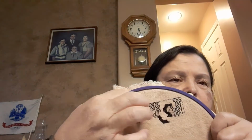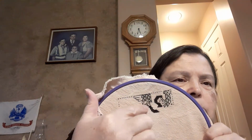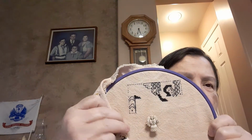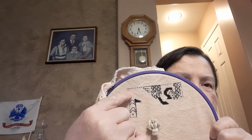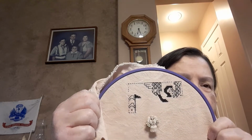And so here is my new start, which is Love. And she's going to be playing the lute. She has it in her hand there, and it goes across there. And then there's a banner up here with the word Love, and then her dress. And there's a little angel needleminder from my viewer Sharon.